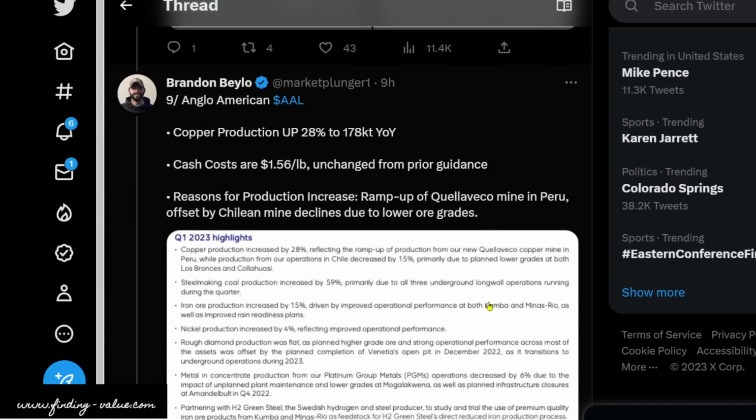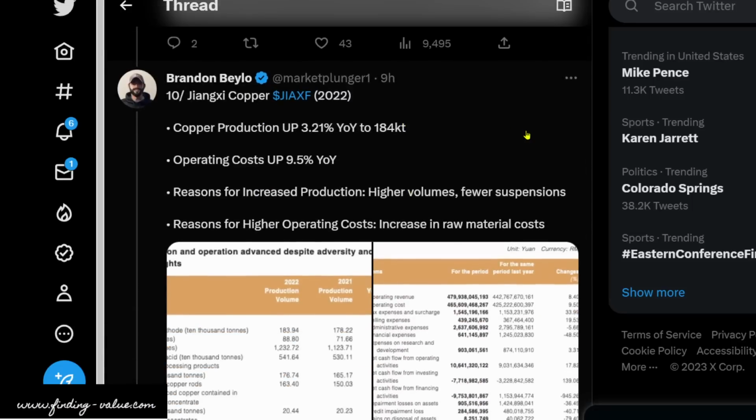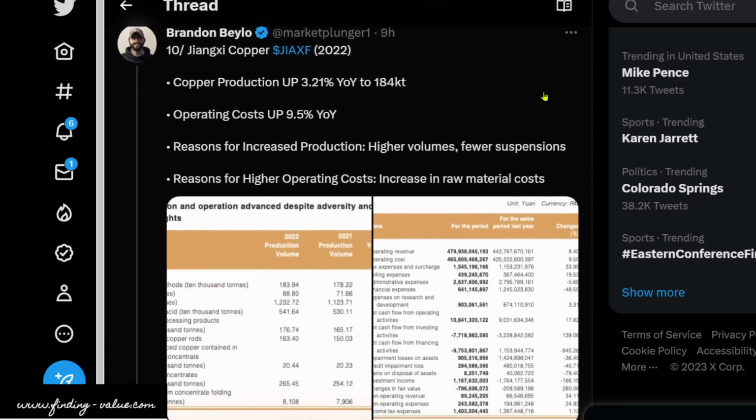Anglo American, copper production's up 28%. Cash costs are $1.56 a pound, unchanged from prior guidance. Reasons for production increase: ramp up of a mine in Peru, offset by Chilean mine declines due to lower ore grades. And then Zijin Copper, copper production's up 3.2%, operating costs up about 10%. Higher volumes, fewer suspensions. Reasons for higher costs: increase in raw material costs.